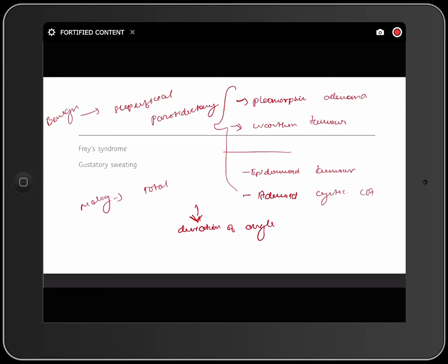deviation of the angle of mouth due to involvement of the marginal mandibular nerve. Then there will be Frey syndrome, or gustatory sweating. Frey syndrome means that while doing the surgery, we are compromising the parasympathetic supply of the parotid gland, that is the secretomotor fibers. But the secretomotor fibers will regenerate with the help of sympathetic nerves. So while regenerating, skin stimulation can stimulate the parotid gland and it will increase salivary production.